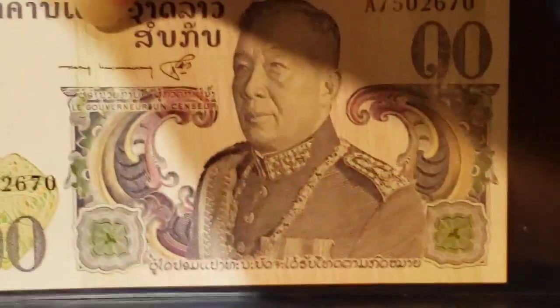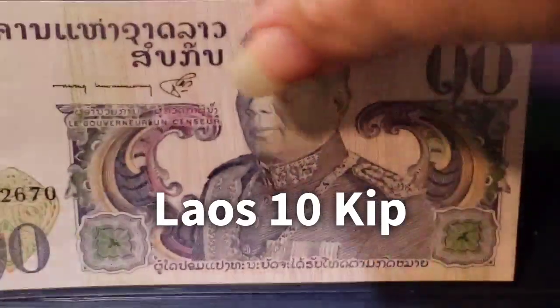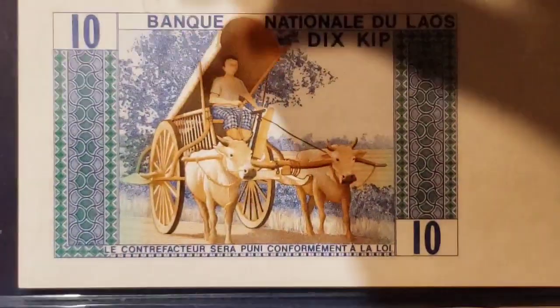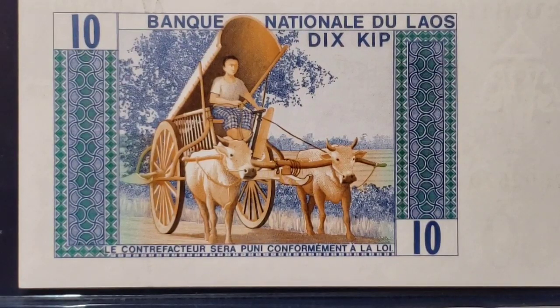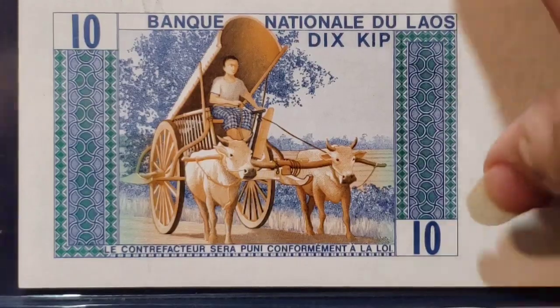Representing Asia, along with that Burmese note, is this note from Laos. We have the king on one side of this tin kip, and on the back side, we have another yoke of oxen pulling a wagon. Kind of a neat note, if you ask me. This is a note I had been wanting for a while, and I'm just 1 or 2 notes away from having every one of Laos' banknotes. I absolutely love when stuff like that works out.